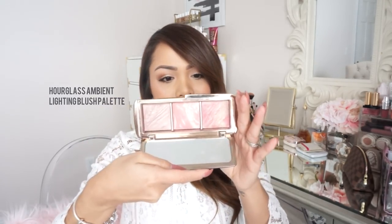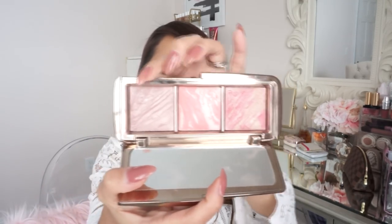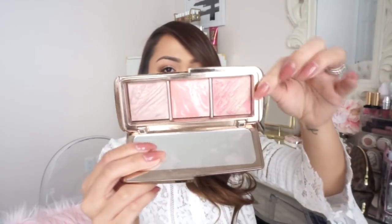So I love that. And this is the blush palette. This has Luminous Flush, Incandescent Electra, and Mood Exposure. Mood Exposure is my all-time favorite right here. I have this one on my face right now, Incandescent Electra. Luminous Flush is the beautiful pinky color. This one is more peach. But yeah, I love this palette. It's definitely a go-to whenever I don't know what to wear. Hourglass it is.